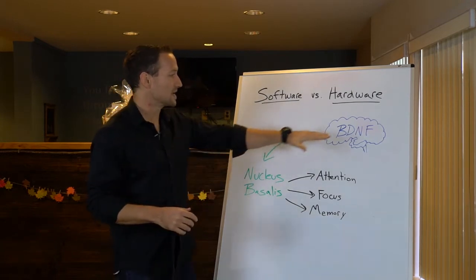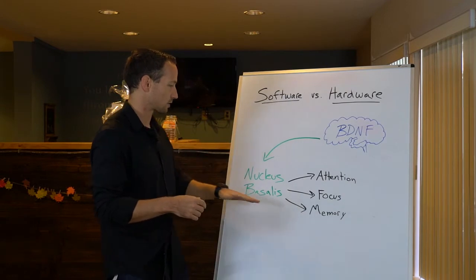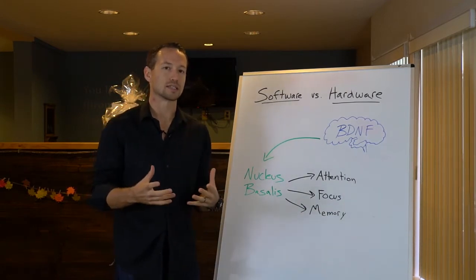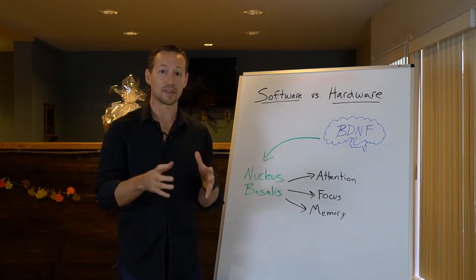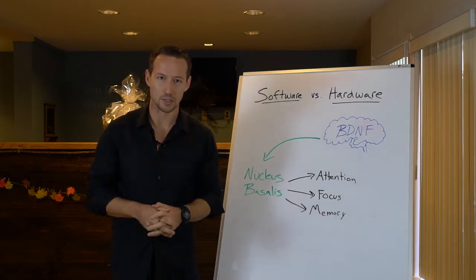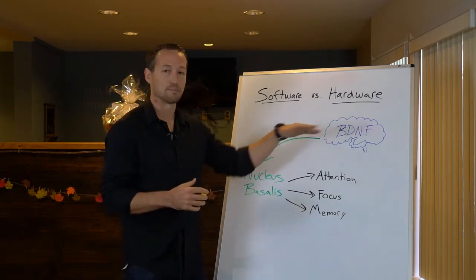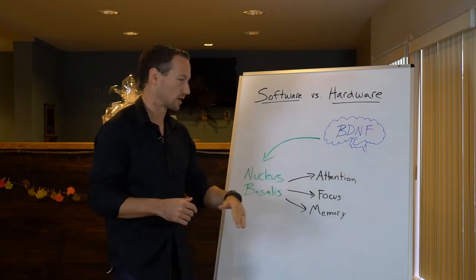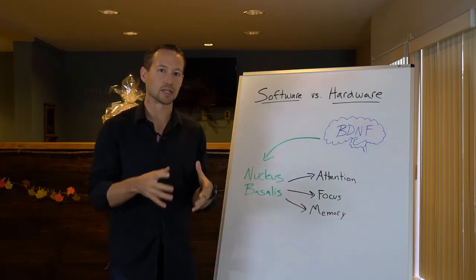The BDNF that floats around in the brain also helps activate this really critical center for learning called the nucleus basalis. The nucleus basalis is active when, say, you went to a conference or a movie and there was something that really stuck out to you that you found incredibly interesting and wanted to pay attention to. When that's happening, that is your nucleus basalis being activated by BDNF. That allows you to pay attention to whatever you're trying to learn, focus more intensely on it, and make it stick more in your memory.